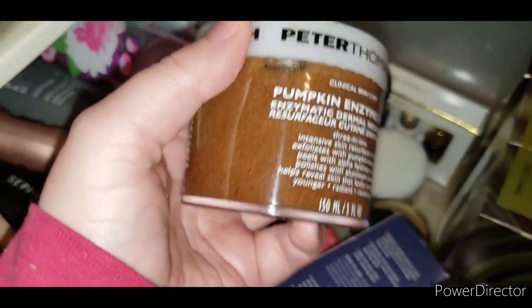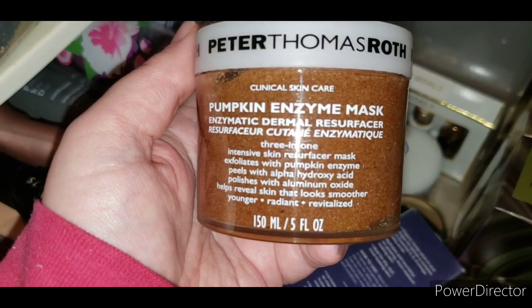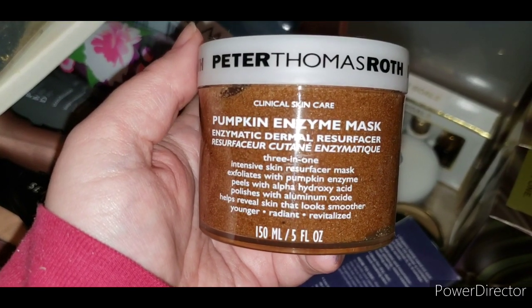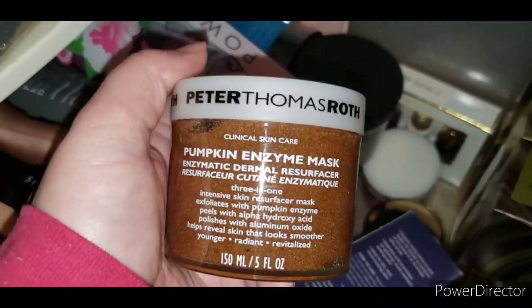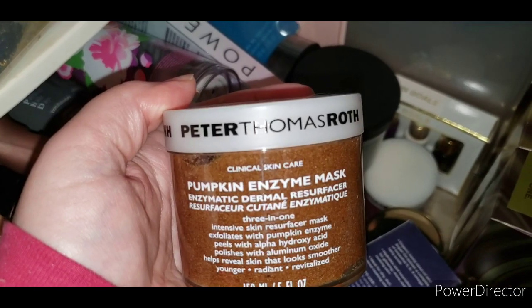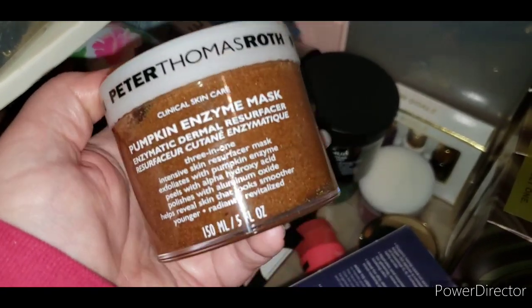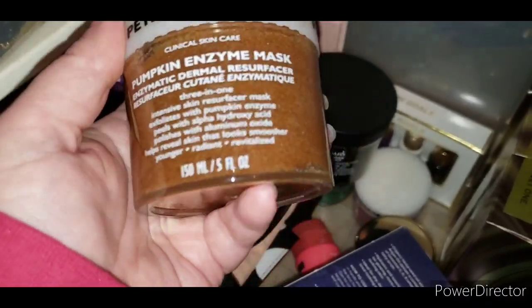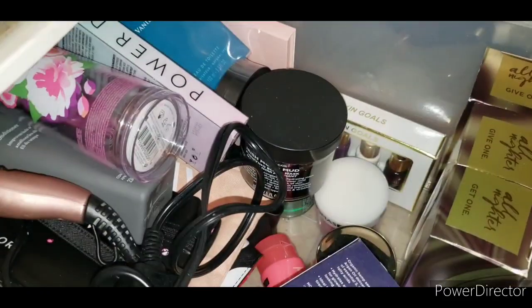I have my favorite Pumpkin Enzyme mask, Peter Thomas Roth Pumpkin Enzyme mask. If you've got that dry, itchy winter skin, if you live in a dry climate like I do, and sometimes your skin is so dry it's itchy and unbearable, this will help a lot. I don't use it as much as in the summertime, but it's an excellent exfoliant.